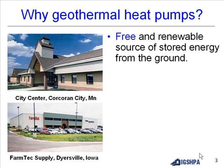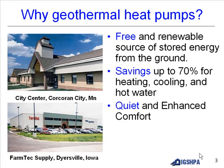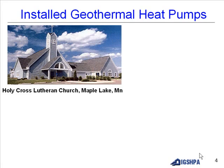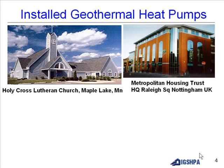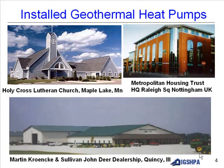Free and renewable source of stored energy from the ground. Savings up to 70% for heating, cooling, and hot water. Quiet and enhanced comfort. Reliable and environmentally friendly. Install geothermal heat pumps. Lutheran Church, Metropolitan Housing Trust, John Deere Dealership.